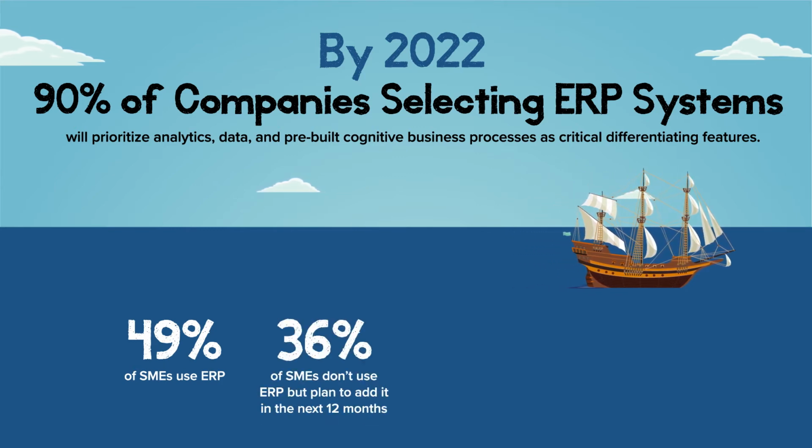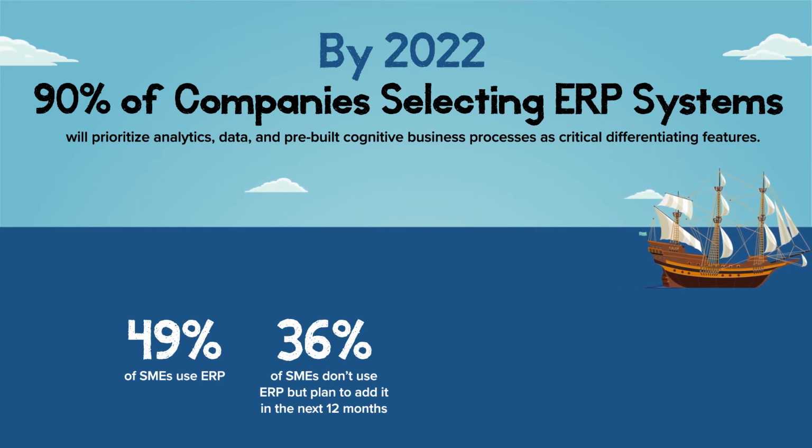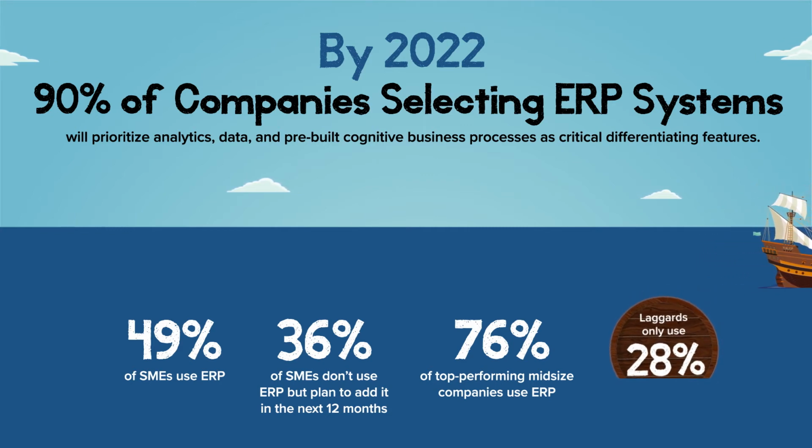36% of small and medium enterprises don't use ERP, but plan to add it in the next 12 months. 76% of top-performing mid-sized companies use ERP, while only 28% of laggards do.